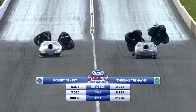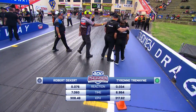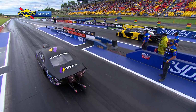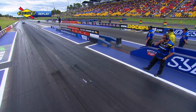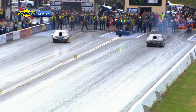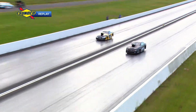It will be Tyrone, 6.96, 317 kilometres an hour. A 7.06 for Rob Deckett, 308 kilometres an hour. That's going to be a 6-second car before too long. Yeah, definitely. Look at the Sunoco replay here. It was a great run from the rookie team. It was another PB for them. Good reaction time as well. But the experience, the power of Tyrone Tremayne gets them the win here in round 1.